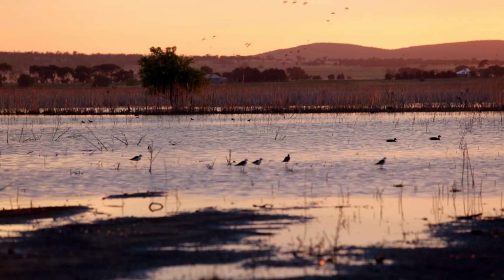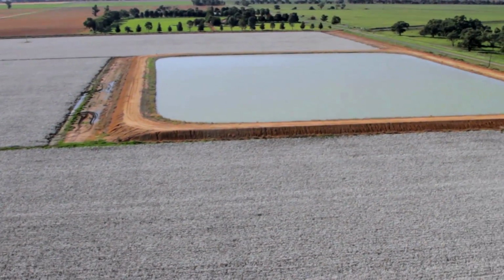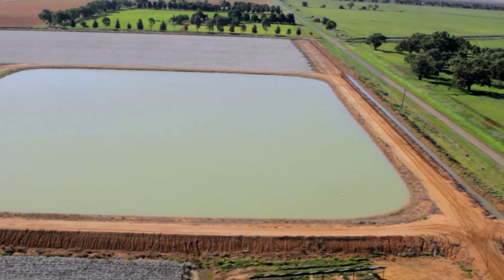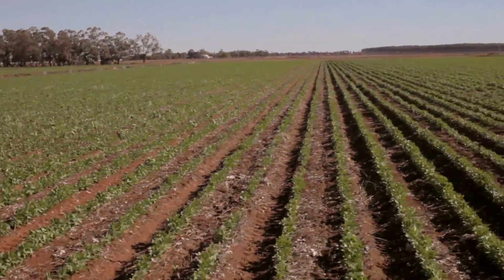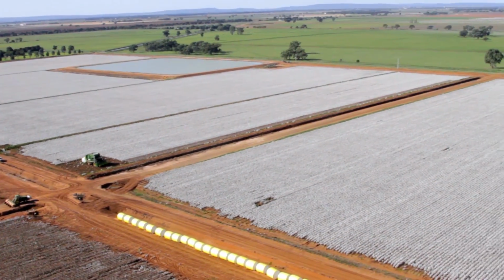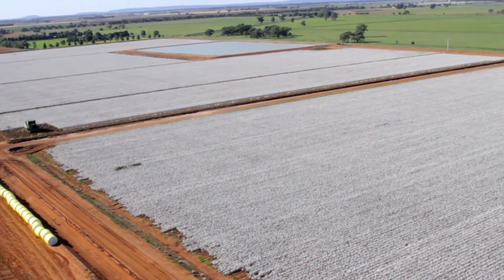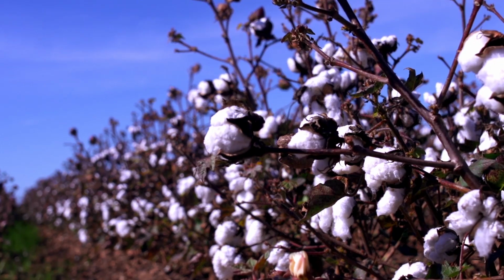Cotton and irrigated crops are only grown where there is water available in the system. As general security irrigators, farmers who grow cotton receive their water last, after the environment, towns, livestock and permanent plantings. For that reason, irrigation water for agriculture is used on the highest value crops. Farms choose to spend their water entitlements on the crops that deliver the best return per unit of water.